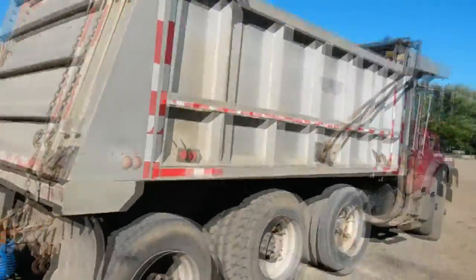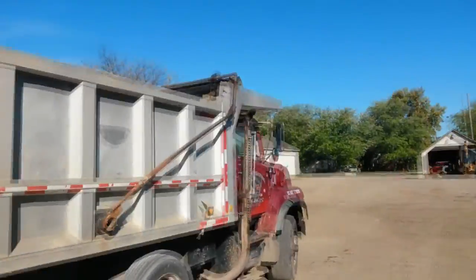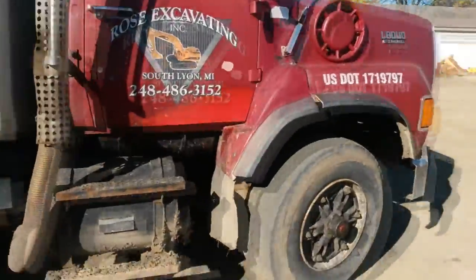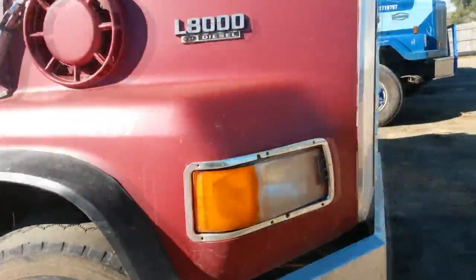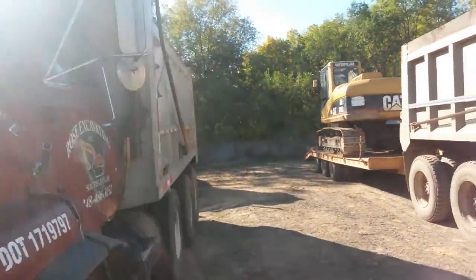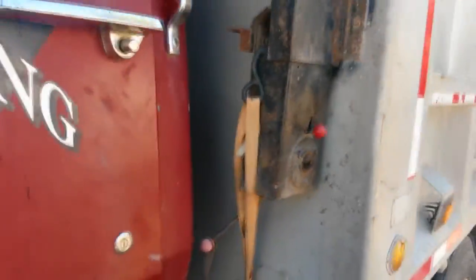I wish I could roll the tarp back on this, just so you could really get a good view of the tarp. The tarp is just tattered shreds. I don't really know why he even uses it. So, this is the inside of the Chuck Wagon. Hey, look at that. There's a strap, and I have no idea what that's holding. Something important.